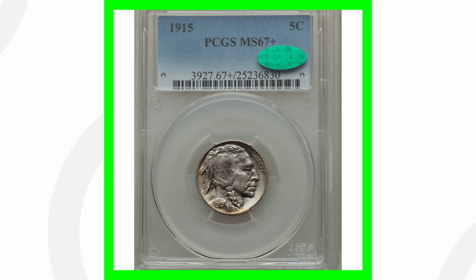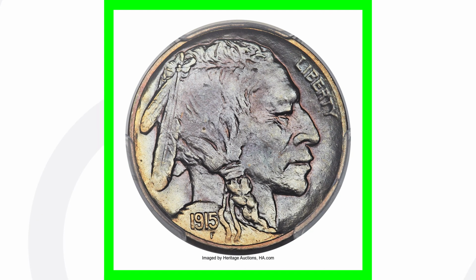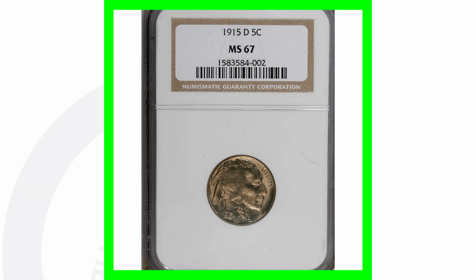Now here is a 1915 no mint mark. What makes this coin valuable is that it has a mint state 67 plus grade by PCGS. So the mint state 67 plus, very good grade. Now the coin grading scale only goes up to 70. This is at that 67 plus. That's where the value is at. It doesn't have any types of mint errors. So if you have these coins, they don't have any errors. They're worn down. They're not really valuable. In this case, it's in very good condition. That's why the coin sold for over $5,000.